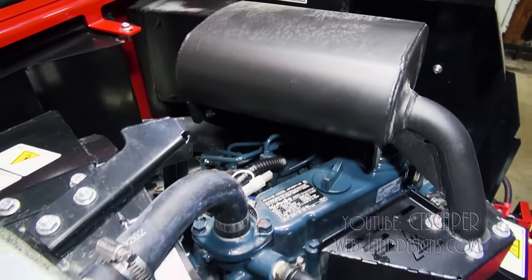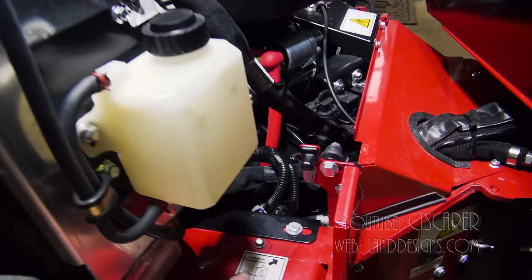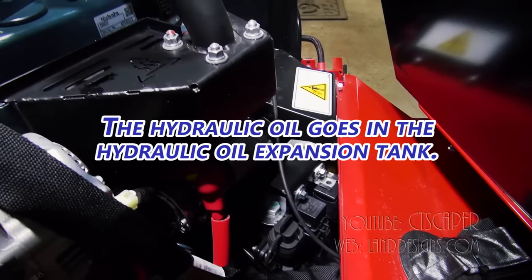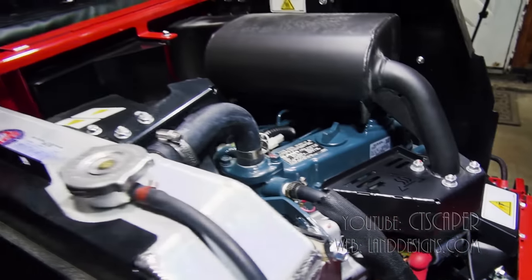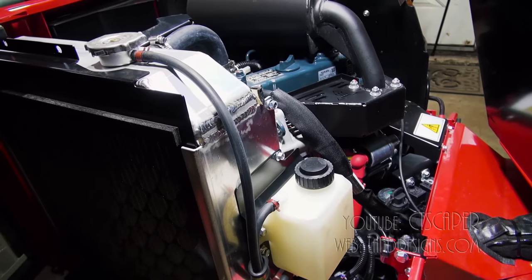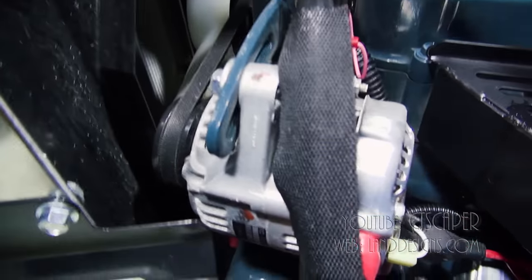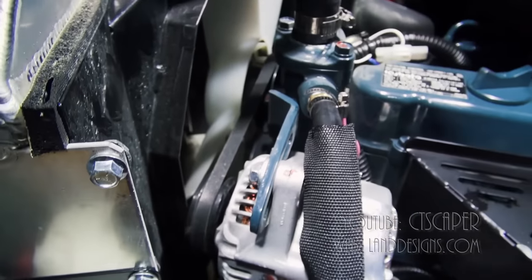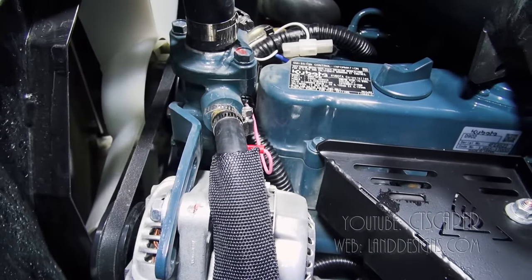And I have yet to figure out where the hydraulic fluid goes. The hydraulic oil expansion tank is down there, but I don't know where you actually put the hydraulic oil. Hopefully I'll figure that one out. And then just as I was peeking over there, the oil filter for your... I don't know, can you guys see that? The oil filter is right over here for your little Kubota diesel.